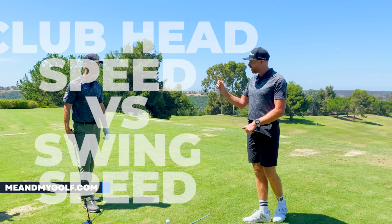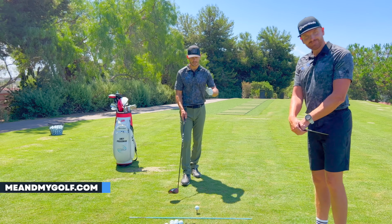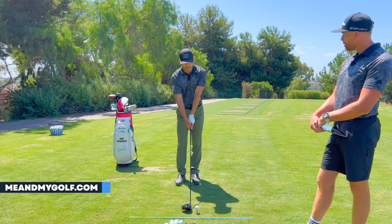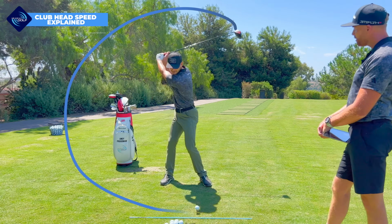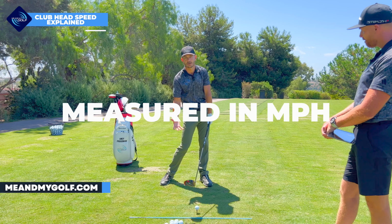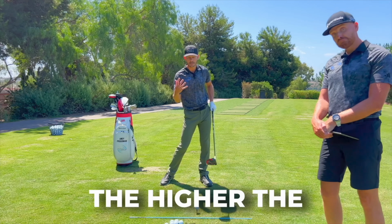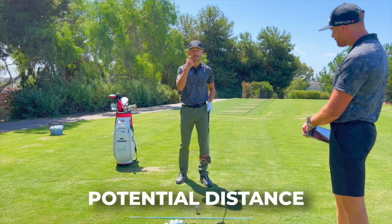But Andy, club head speed, swing speed, they sound like the same thing to me. They're very different. It's really important that you understand this. So let's just break it down. Club head speed is basically how fast the club head is traveling when we strike the golf ball, measured in miles per hour. This is going to influence how far the golf ball goes. The higher the club head speed, the higher the potential distance.